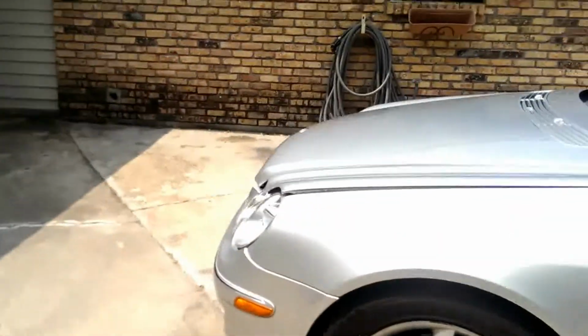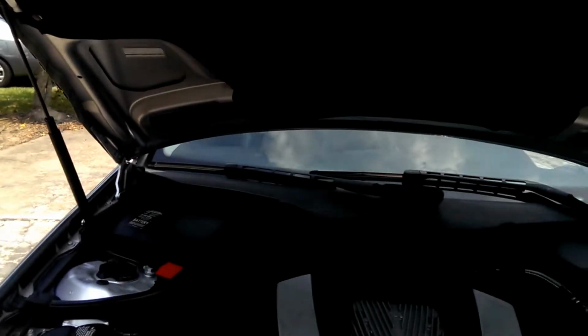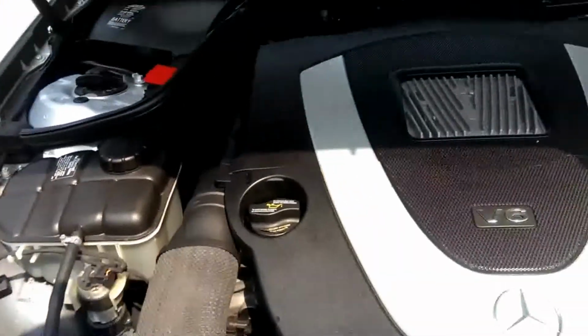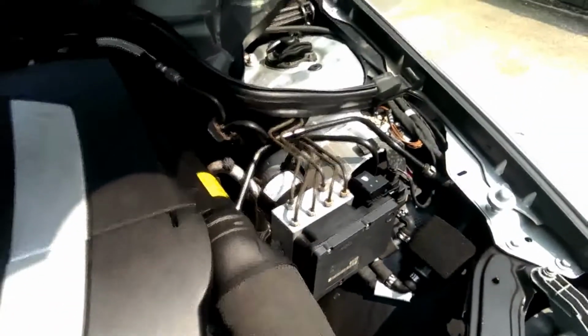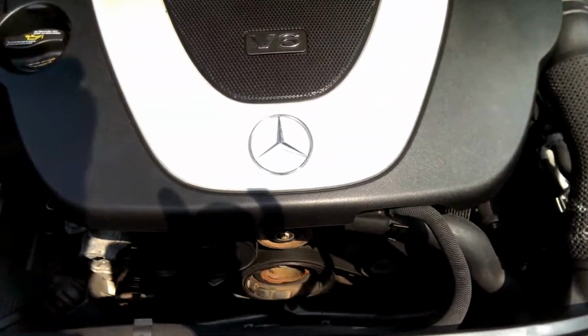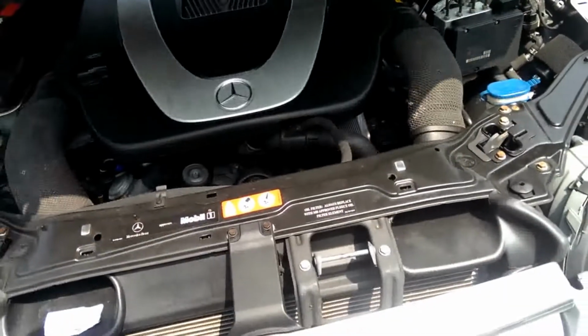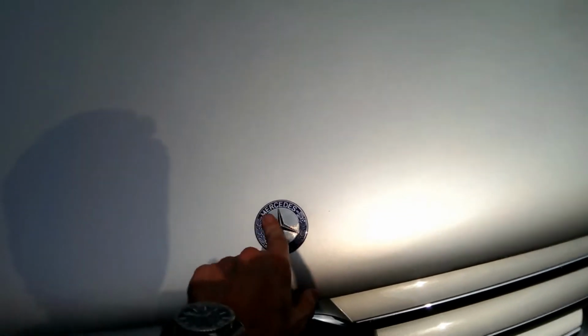And let's go ahead and take a look at the engine. There are no oil leaks, and the engine runs great. This little emblem here is not falling off, like you see some will.